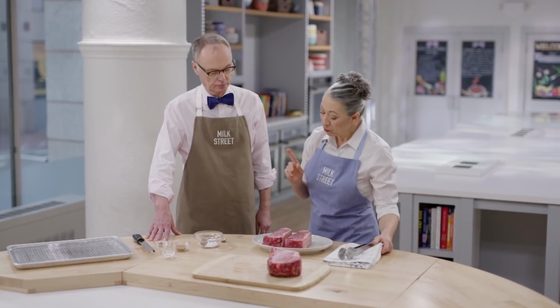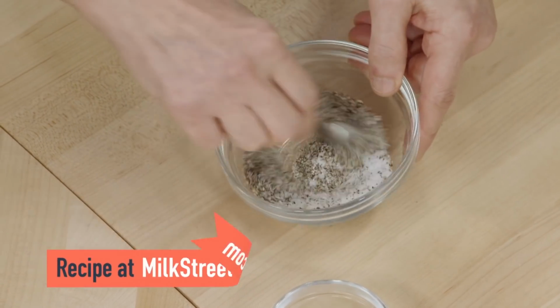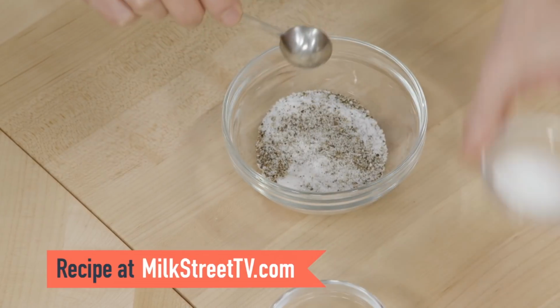And the other thing that we learned in Argentina is the seasoning. Salt and pepper is your norm for cooking steak, and I never cook a steak without it. However, what we're going to do is add just a touch of sugar.